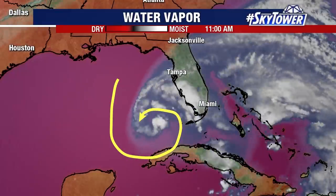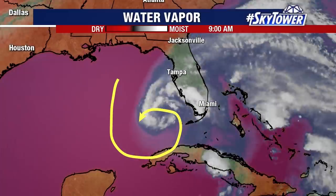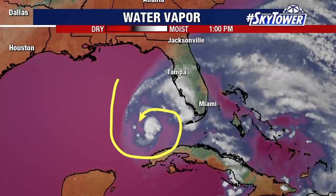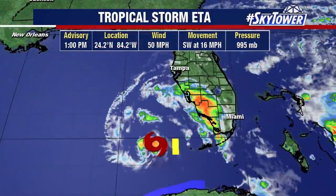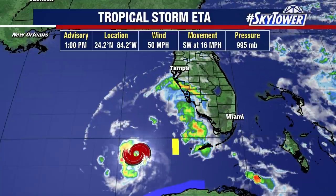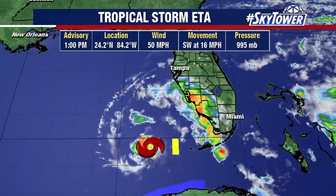As we go through the week, there will continue to be plenty of dry air surrounding this system, and anytime you see this being pulled into the middle of the system, that will certainly affect it. So overall, the structure of this, I think, is going to be fairly compromised over the next several days, and it's going to continue to struggle with increasing wind shear as we head towards the second half of the week, and then that dry air as well. Winds right now are only at 50 miles an hour.